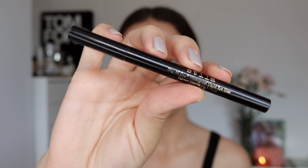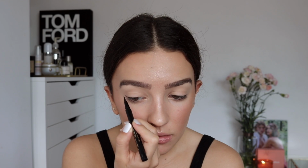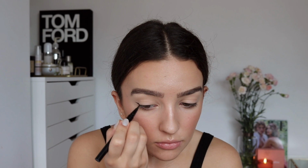Then I use this liquid eyeliner by Stila and I just do a little wing. Sometimes it's a little bit bigger, sometimes smaller, but the most challenging part is getting the second eye to look like the first one, in my opinion. So I kind of just take my time with this and keep adding a little bit more until I like what I see.